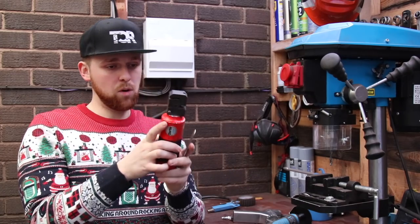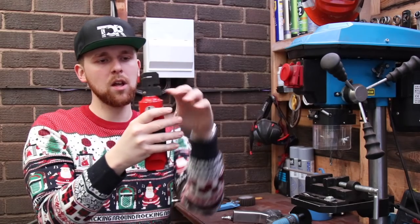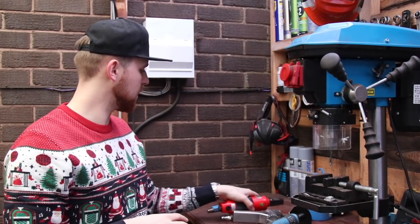This was the most expensive one that I've bought. And this is a Clarke hole punch and flange tool, and it puts a flange in the metal and punches a hole. I will demonstrate this in a second.